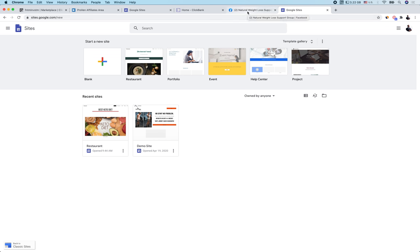So what we want to do is scroll down here where it says inserts and find the one that says button. Button right here. Oops, my bad. So button. The name of the button is going to be watch free presentation on how to lose weight. Okay, something like that. I'm going to show you how to improve that, how to be even smarter than that. But then what you need to do, you grab your affiliate link, folks. Copy that, and paste it right here. Paste. Boom. Insert. Okay. And now this is your button.